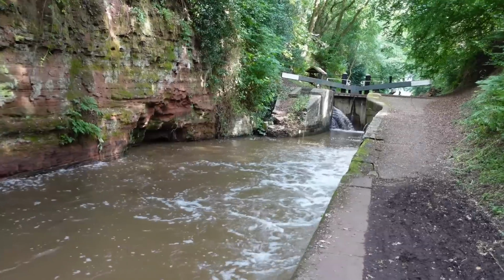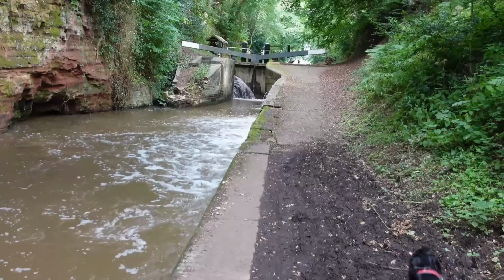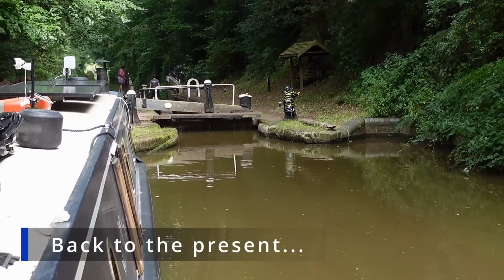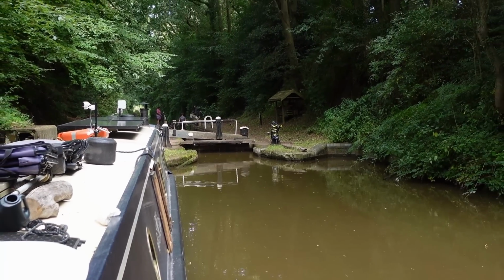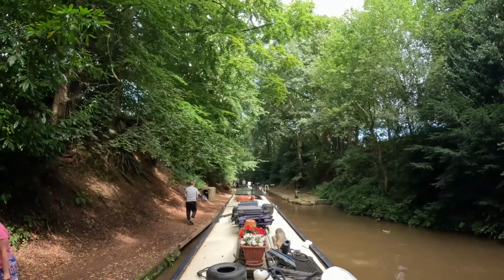So, yeah. Luckily we're going the other way. We're going down, so it will just be power out of the lock. But glad we're not going up it, that's for sure. Well, bless them, they managed to get the nose in by someone standing on the roof and pushing off the wall. I don't know if that is the recommended way, but blimey, they've managed to get the nose in now, but that is tough.